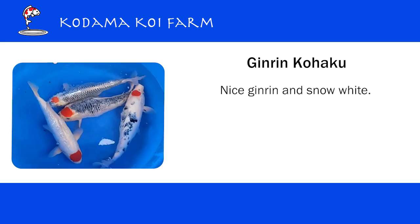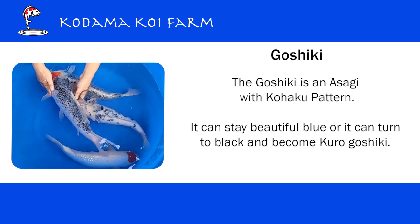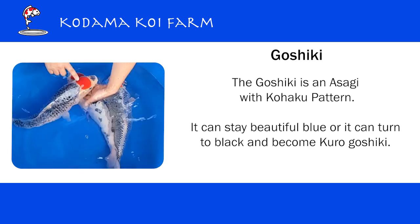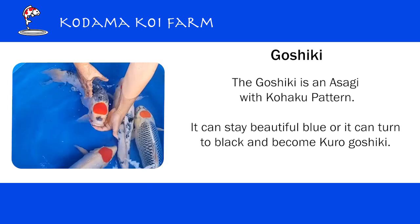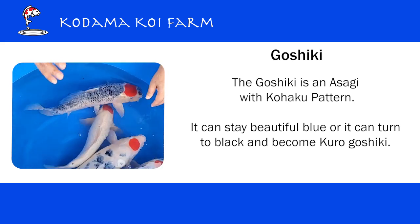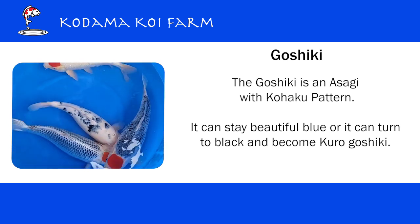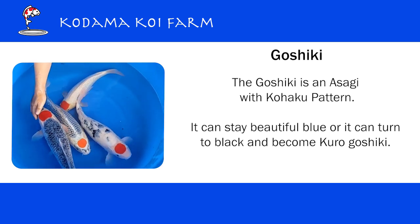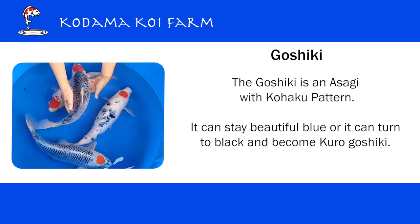Let's talk about goshiki now. We're going to look at the tancho spot first. As you can see, it stays within the nostrils, eyes, and the beginning of the shoulders. And it's very round, very big. So this is almost a perfect tancho spot. Now we look at the body over here. Goshiki is basically an asagi with a kohaku pattern. And because the red spot only stays on the head, it should not have any red on the body.